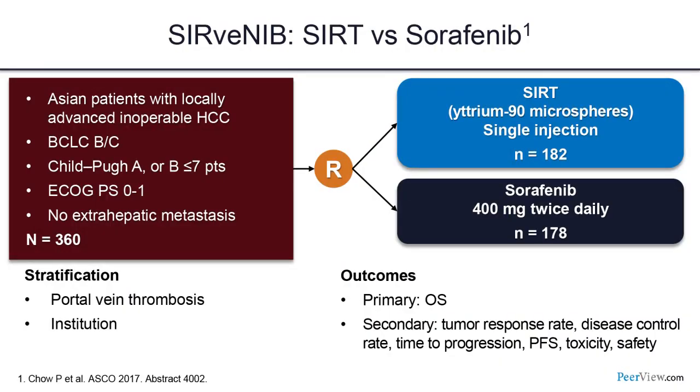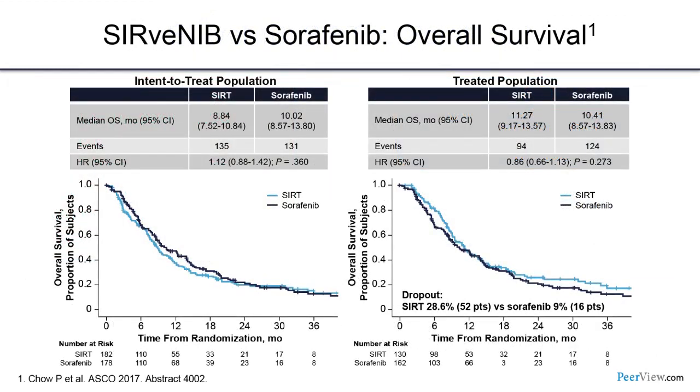By the way, there was another effort that Dr. Peace Chow, our good colleague from Singapore, presented at ASCO last year, which is CERT versus Sorafenib in the Asian population, which again looked at the same or very close criteria to the one that I showed on the SARA. Again here, looking at overall survival as a primary endpoint for the disease. And if anything, that trial also was negative.